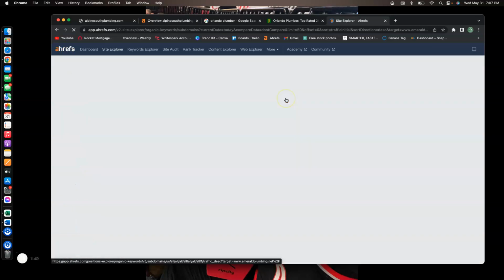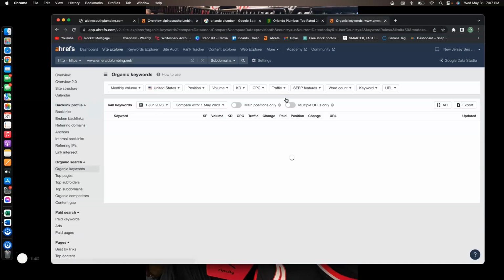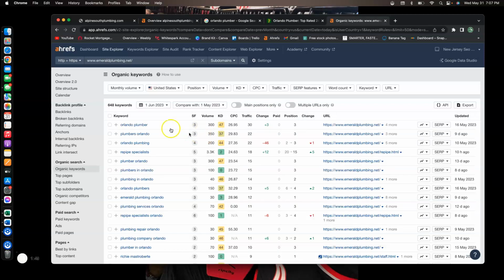It's the organic keywords, like those buyer intent keywords I mentioned, specifically Orlando Plumber. The reason why I'm targeting this specific keyword is because of the volume. What this means is about 300 people are searching for this keyword every single month. So imagine if you were able to get, let's say, 100 of those people to call you directly. With those type of numbers, will that help grow your business? From what I've seen helping other businesses like yours, the answer is yes.